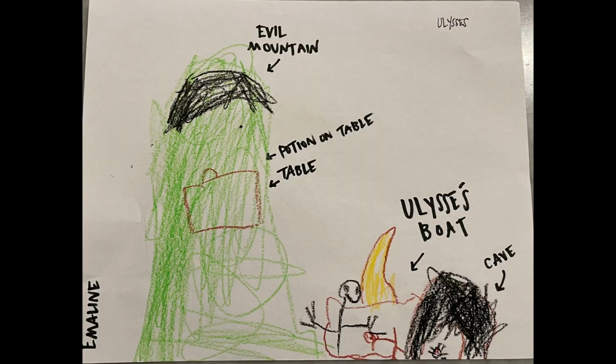Great work. Next up is Emmeline from Brooklyn. Again, these are hitting all my favorite things on artwork. I love it when artwork is labeled too, right? It kind of takes us through the drawing, almost as if it were a scene in the story. We can see Emmeline from Brooklyn here has got the Evil Mountain. There's a table with a potion on it. One of a character that we're all familiar with, Ulysses and his boat in the cave, clearly from one of our stories. That's awesome, Emmeline.